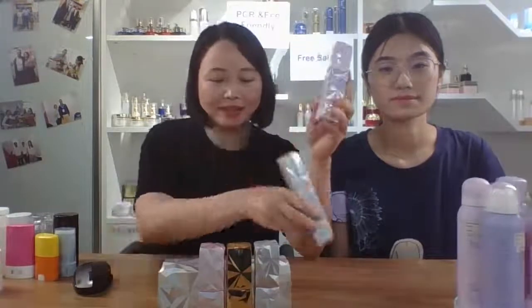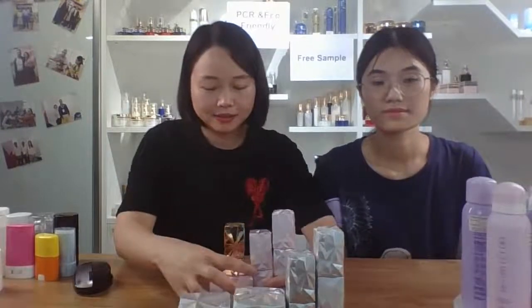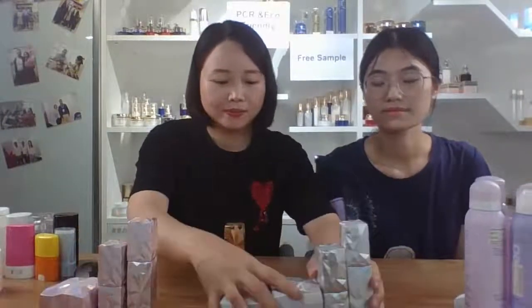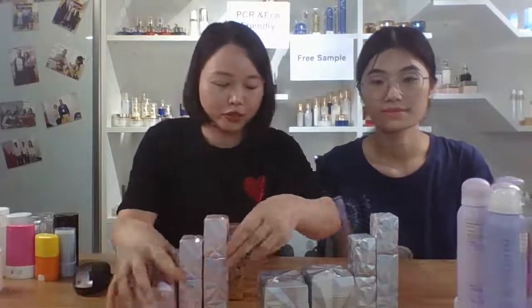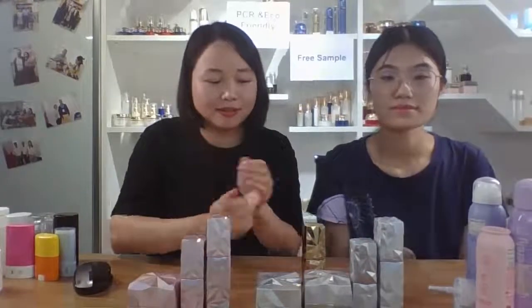Those two bottles are the big ones. It is 75 millimeters. This one is silver color, and this one is pink color. The three are one set, and they are the same color. If you don't like those two colors, we also can customize other colors for you.